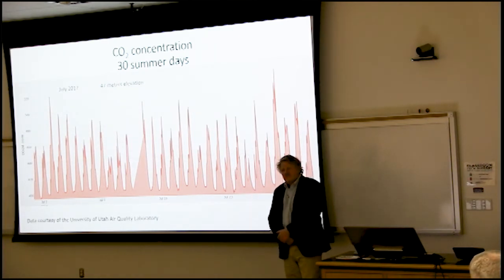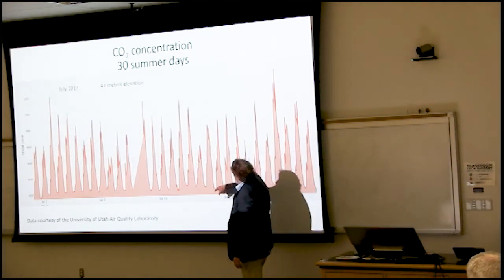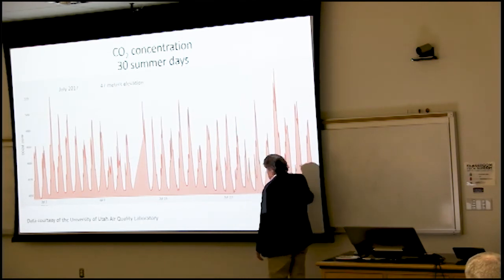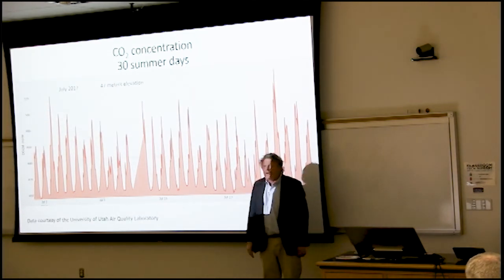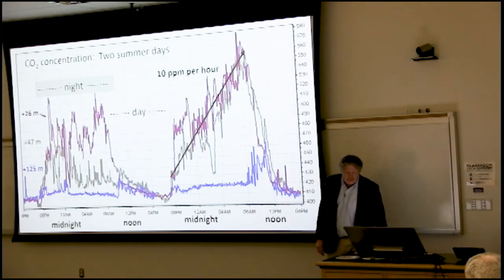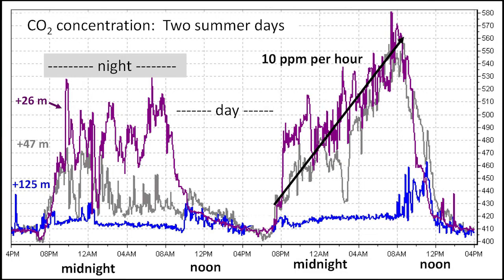Look at the change of CO2. This is summer. The days go way up in the summer, and the nights rather go way up, and the days come back down to ambient. Every day is mixed, but the nights go way up. Wow, let's look at summer for the inputs and outputs of CO2. This is some of our data. The take-home: by day it all blows out together, and it builds up at night. This is typical, 10 parts per million per hour of CO2 buildup at night.